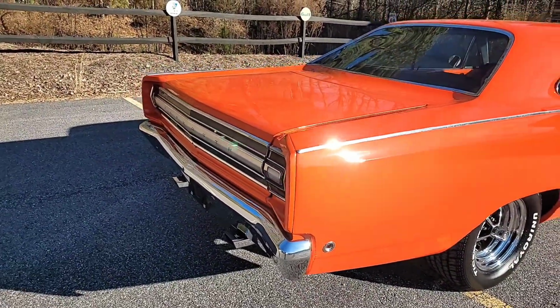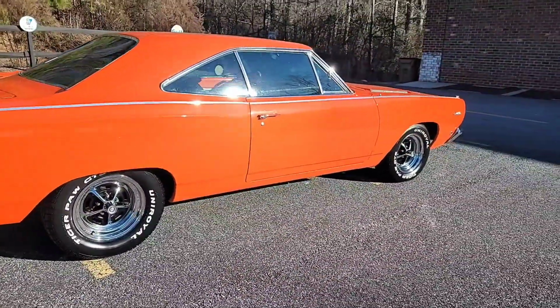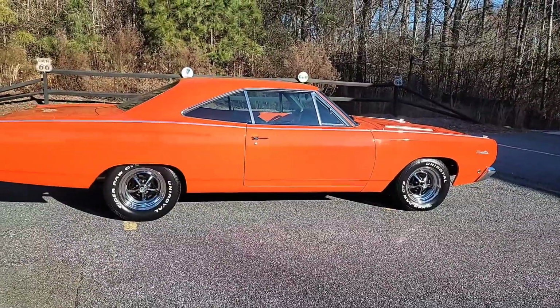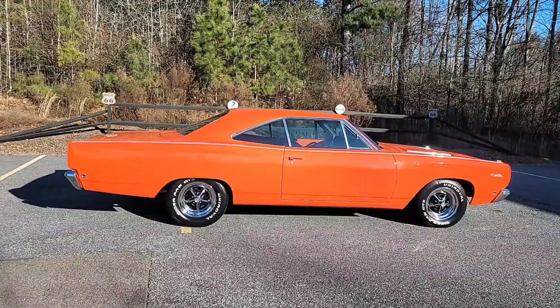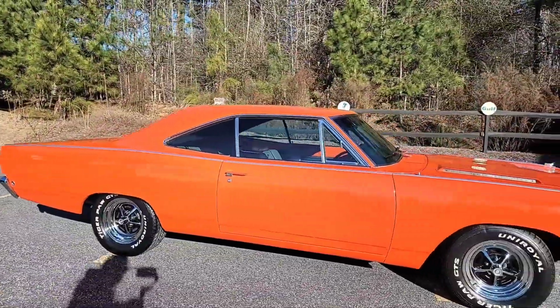They appear to be new. It's very well possible that when they painted the car, they put new bumpers on. They're definitely not factory original from '68. They've either been re-chromed or replaced. They're in really good shape. You see the gas tank under there looks new as well.